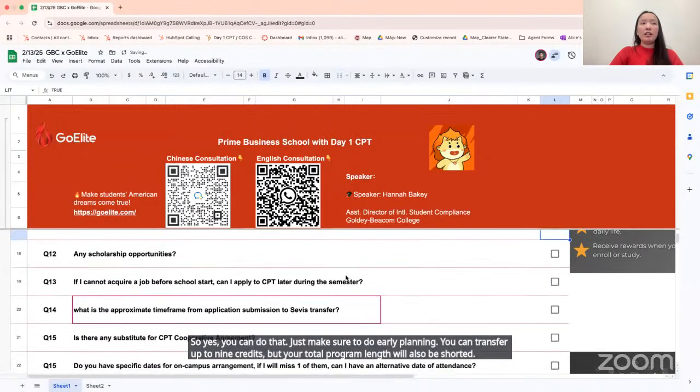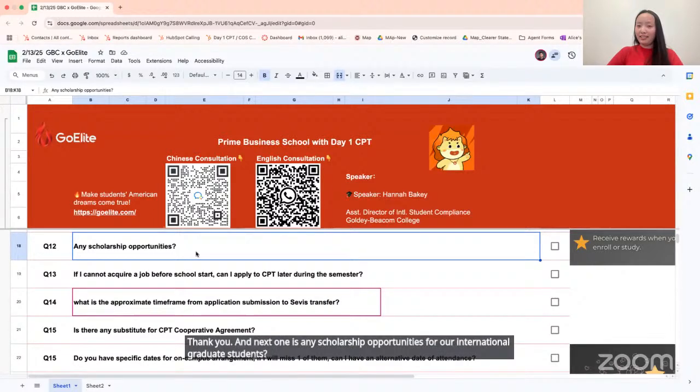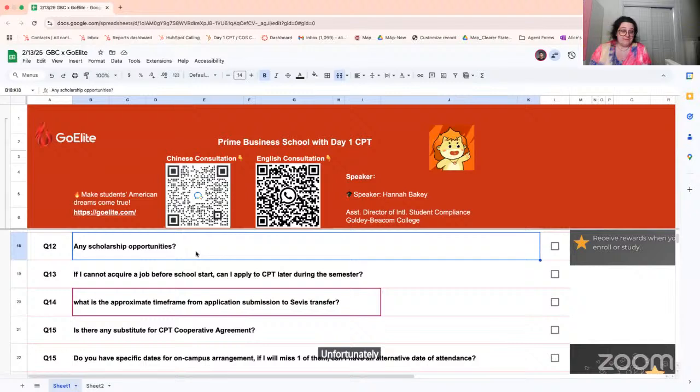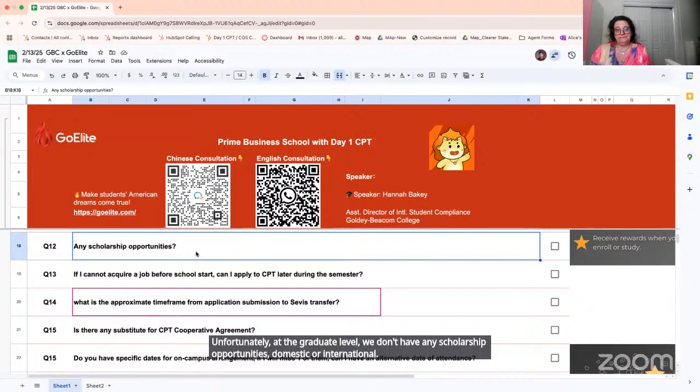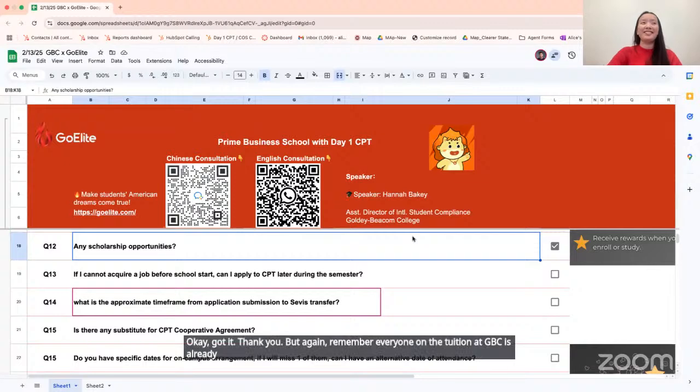Thank you. And next one is, any scholarship opportunities for our international graduate students? Unfortunately, at the graduate level, we don't have any scholarship opportunities, domestic or international. Okay, got it. Thank you. But again, remember everyone, the tuition at GBC is already very competitive.